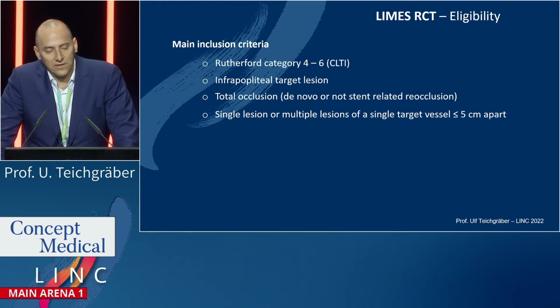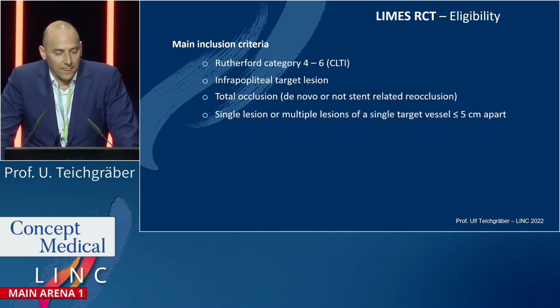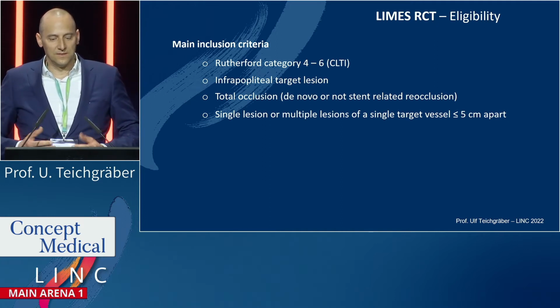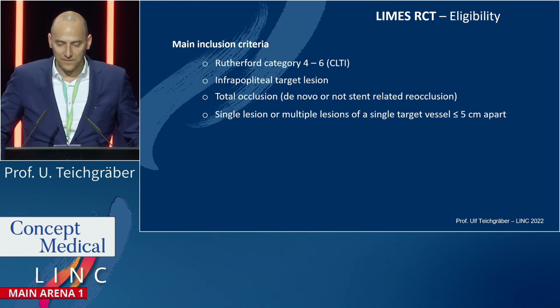The main inclusion criterion is a Rutherford category 4 to 6, so classical CLTI patients, and infrapopliteal is our target lesion. We are aiming at total occlusive lesions. They can be de novo or non-stented-related reocclusions, and single or multiple lesions can be addressed as long as a single target vessel is less than 5 centimeters apart.